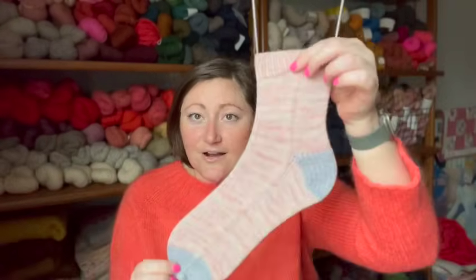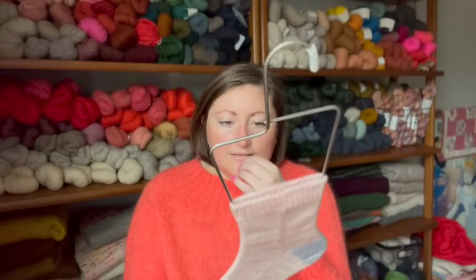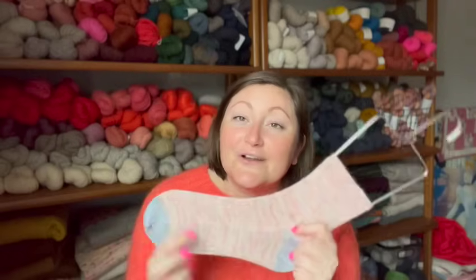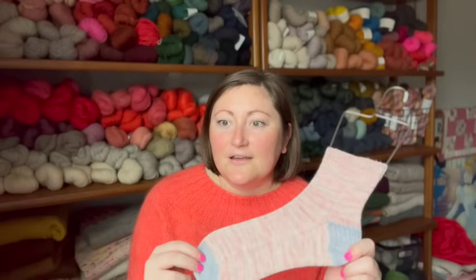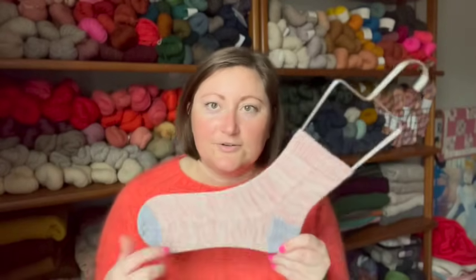So I finished the first sock, but this was a very thin yarn, right? This is what happens when I wear mohair. I'll lose my mind if I don't get this fuzz off my lips. Oh, there he is. Okay. So it's very thin yarn. And I normally use a US 1.5 needle. And I think I cast on with that and just thought, ooh, this looks way too loose.